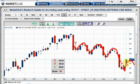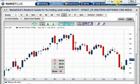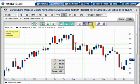We were looking for a pullback to about the 316 level. It's 317, maybe a little further than we expected, but crude oil was the main culprit there. But let me clear this off and put our Fibonacci tool in just to see where we're looking at.